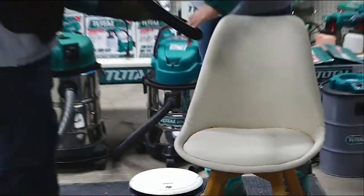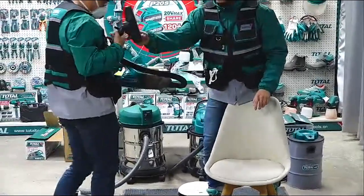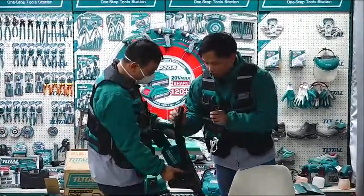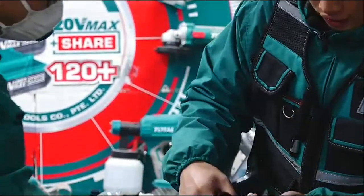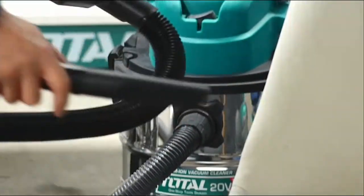I'll show you something sharp. Don't move. Okay, use this one. Look, here is very narrow, right? And if you clip it here, very tight. And you can see, so now I can clean the narrow space. Be my guest.